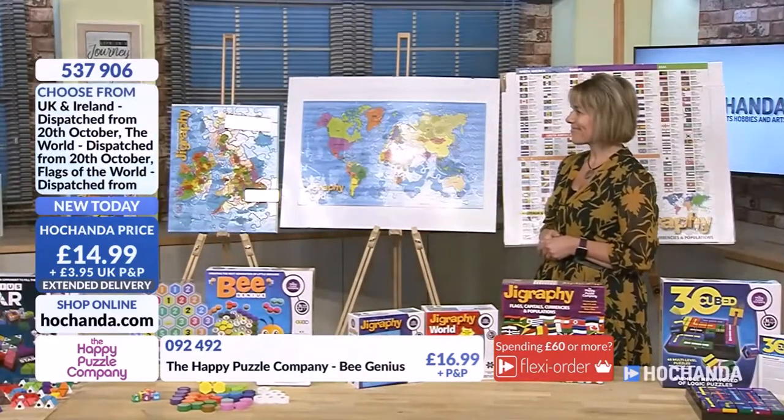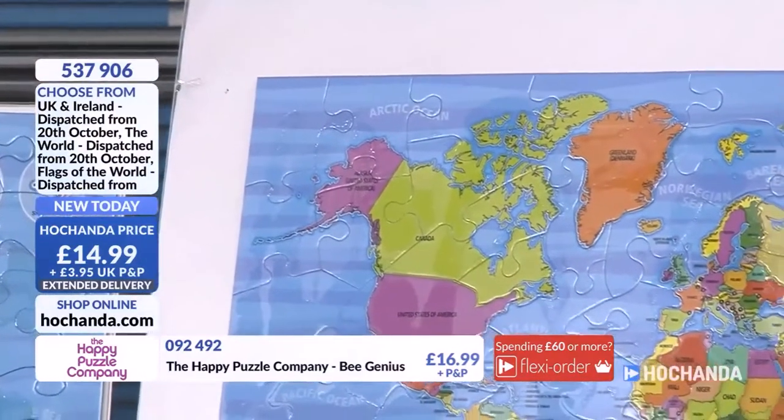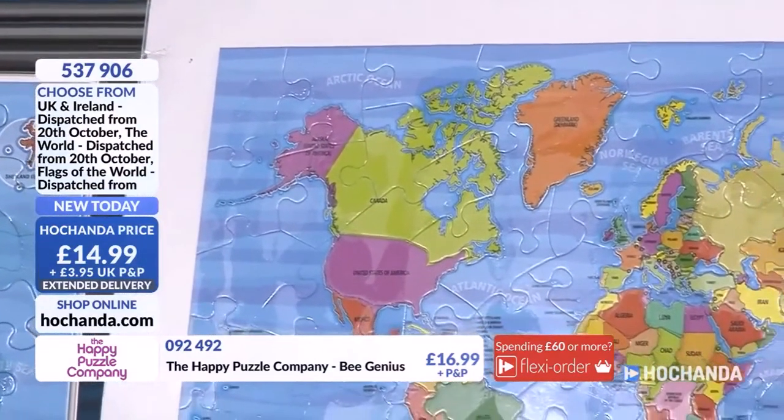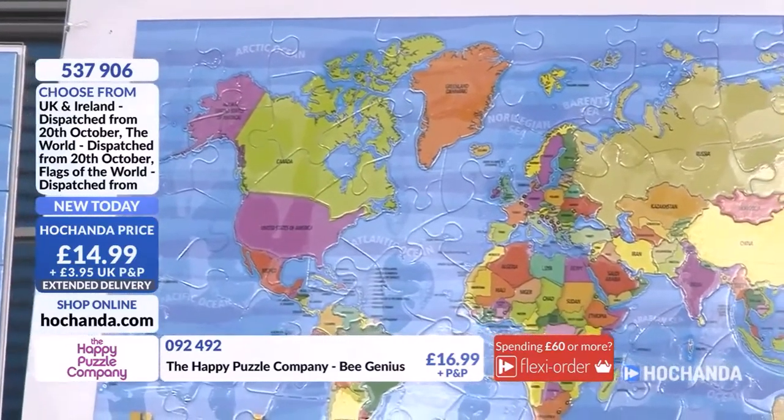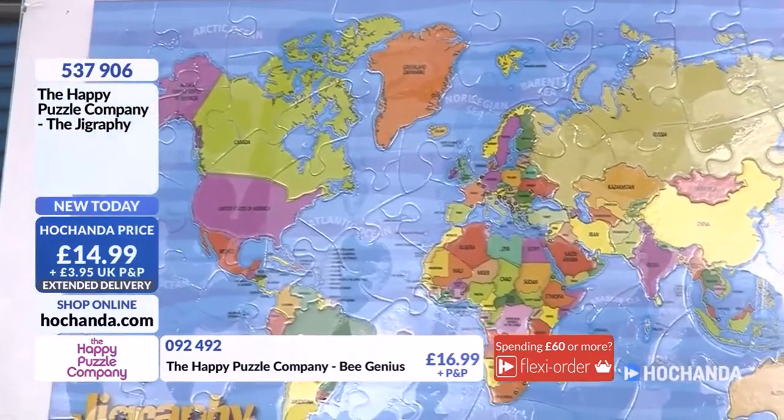you'll see there that this time we've got pieces shaped around countries of the world, and this is a 112-piece puzzle. Same principle. Here you're putting the countries together rather than the counties, and this is bang up to date.